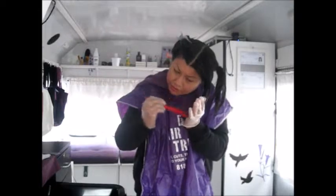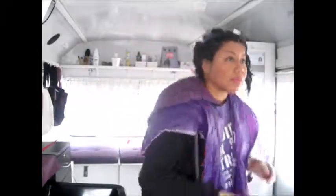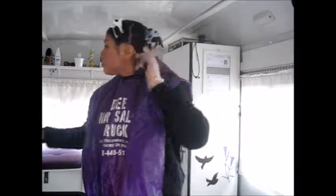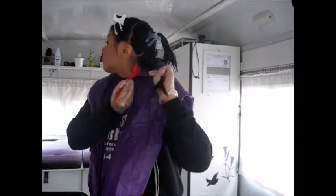That's okay if you have gray hair. We work to attack the gray hair because that's the most resistant. But in this case, I don't have gray hair, so I'm working my way up from the bottom to the top. Just like life.